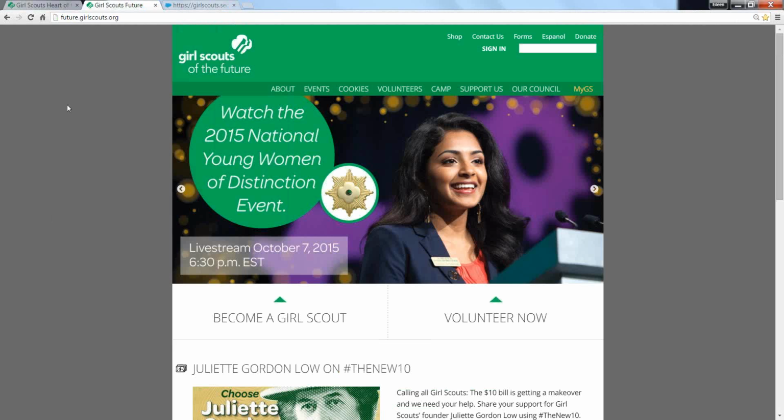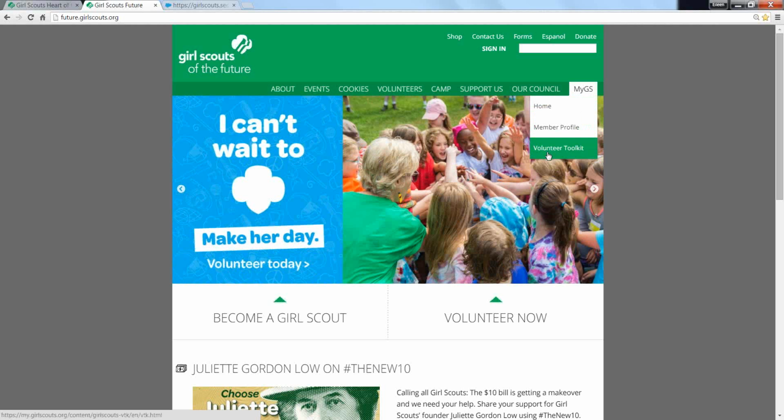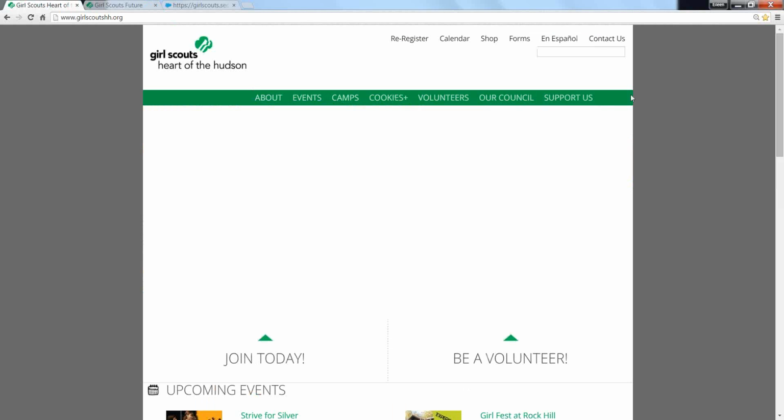Okay, and you'll notice that on this demo Girl Scouts of the Future website, there's something in this corner called My GS. When I click on this, it gives me a drop down where I can choose Home, Member Profile, or the Volunteer Toolkit. Now I'm going to go to the Girl Scouts Heart of the Hudson website for just a moment. You'll see that we currently have a button, and that's because this is not live on our site yet.